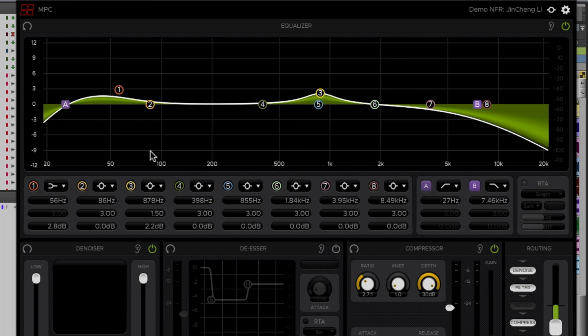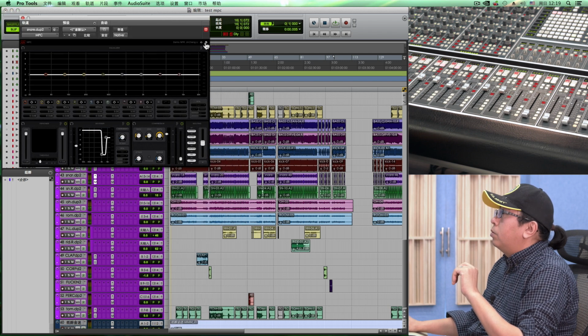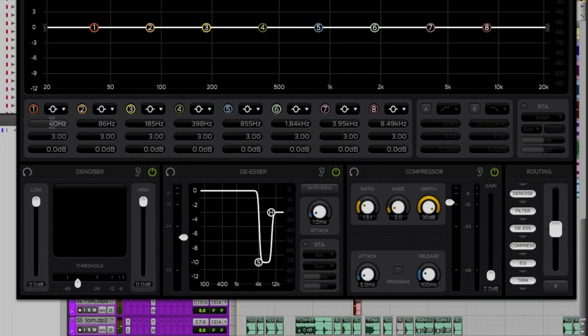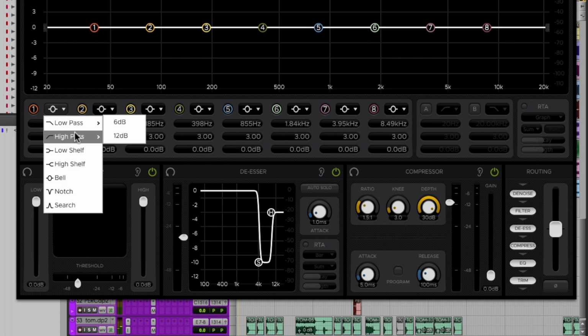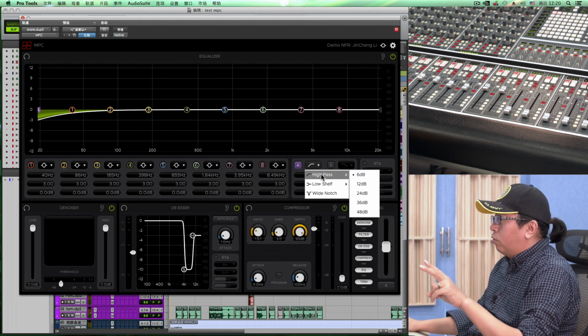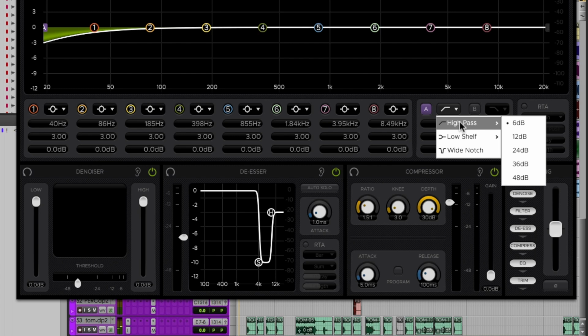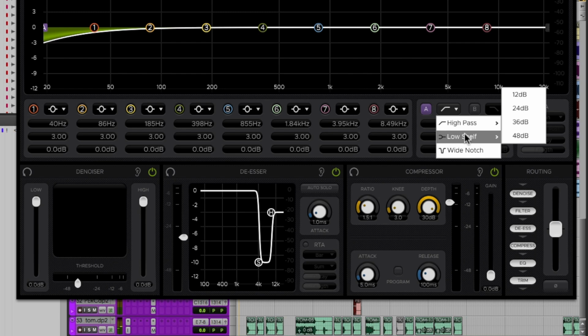For the EQ, there are only these 8 bands on the console, but there are 2 more bands added to the plugin. They are not just normal high and low cuts. Okay, let's load another plugin so that I can make some change to make you see. Okay, first, within these 8 bands, you can select only 6 or 12 dB per octave for the low and high cuts on these normal bands. But you can select 24, 36, or even 48 dB per octave on these 2 additional bands. Besides that, you can also select low shelf and high shelf on these 2 additional bands with adjustable Q value. The Q value of low and high shelf are not adjustable on those 8 normal bands.